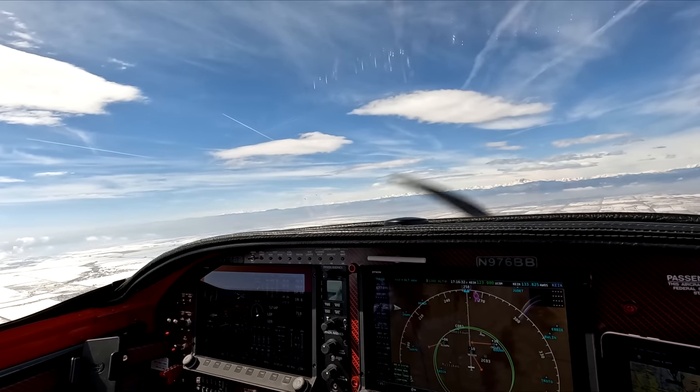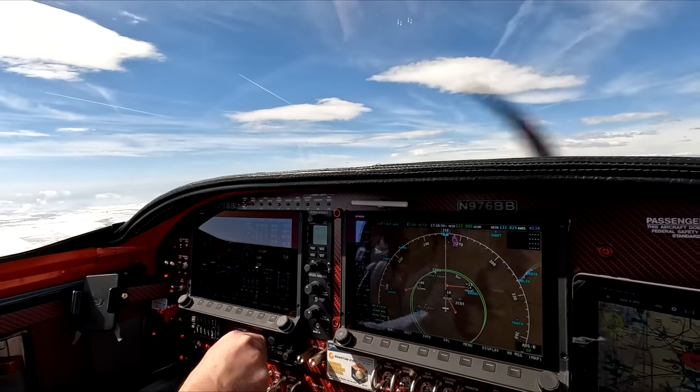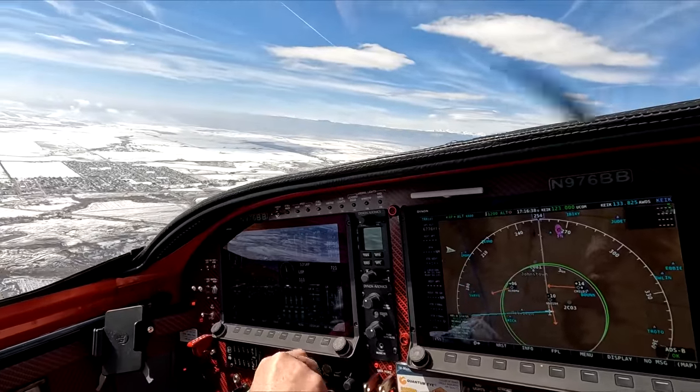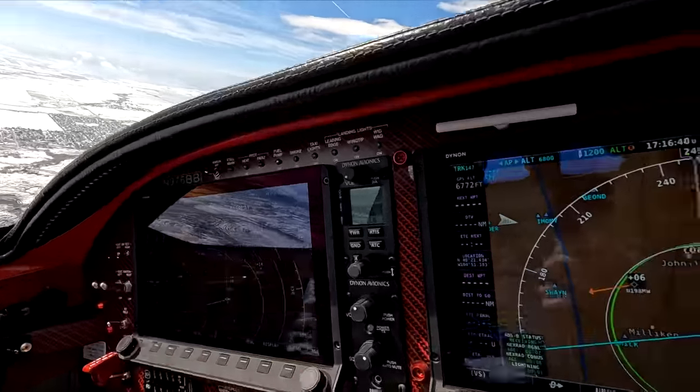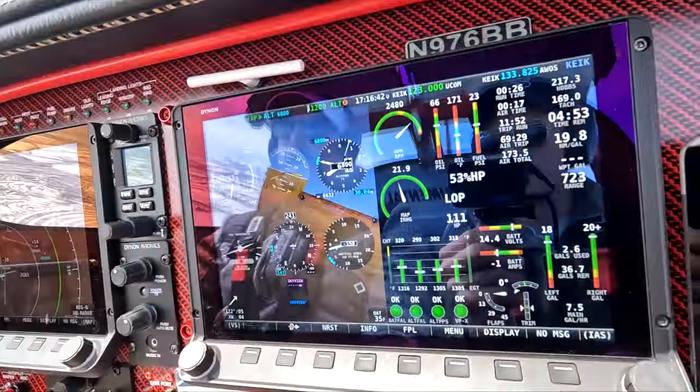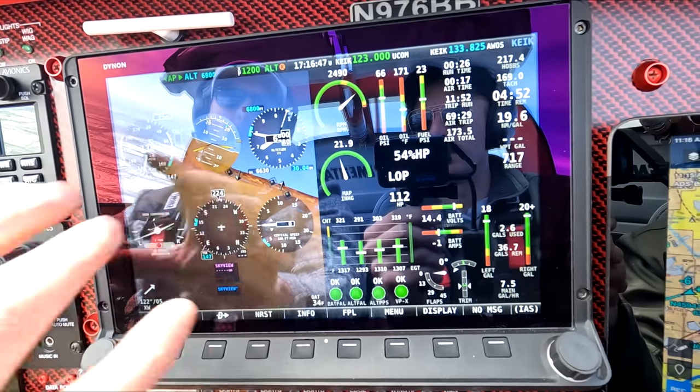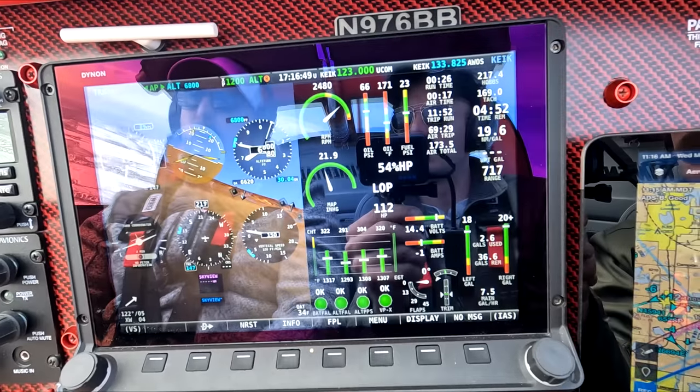Wow. And you were saying that, I was flying earlier so it couldn't film, but you can switch the screen back and forth by the touch of a button. Yep, I can swap it. So display and swap. Now everything goes to your side. Wow. So it's a completely duplicated screen.